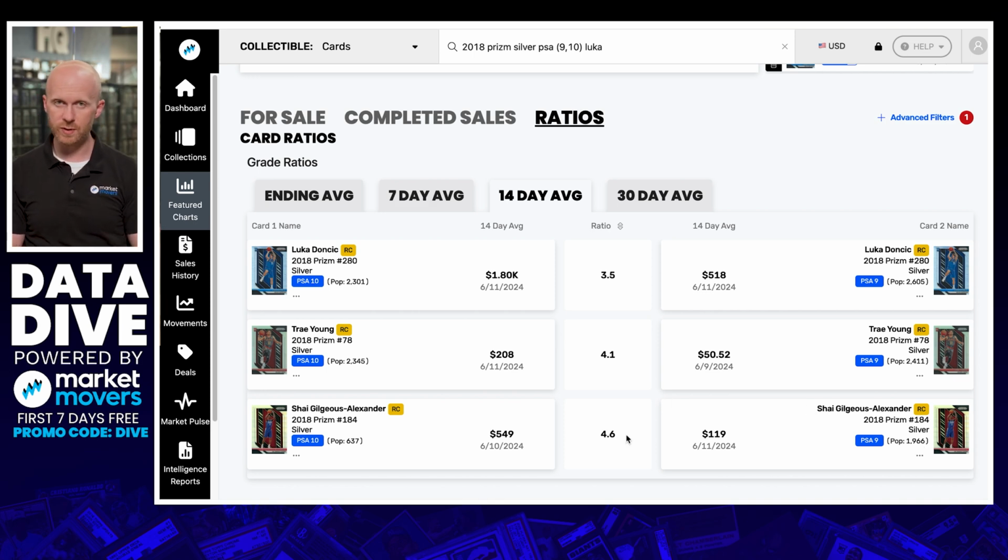The centering was notoriously bad, especially on the rookie. He was missing the rookie card logo, which did not come into it, but there were some specific aspects on either side where Shai had centering issues with his Prism rookie cards in particular, and that caused a really low gem rate on those Prism cards. So that's why you'll see these premiums for a PSA 10 on Shai.